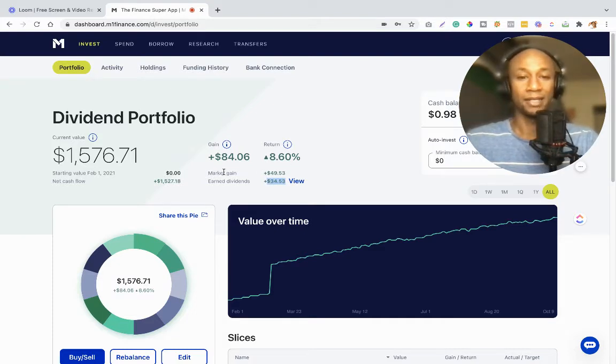Now, it would be nice to see the market gain drastically increase too, but when it's all said and done, this portfolio, I have a feeling our earned dividends will be greater than our market gain. And if you saw my last video, it kind of helps to explain why I feel so confident about that and why I do believe having a dividend portfolio is something that will help you, regardless of where you are in your stage of the financial journey.